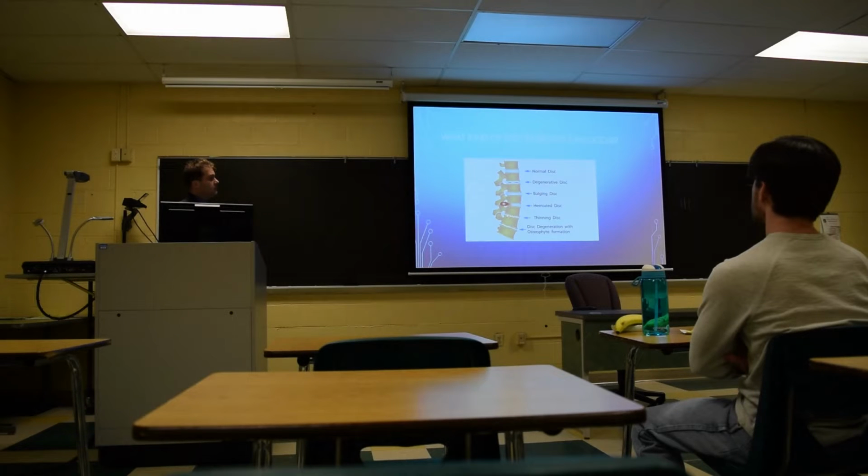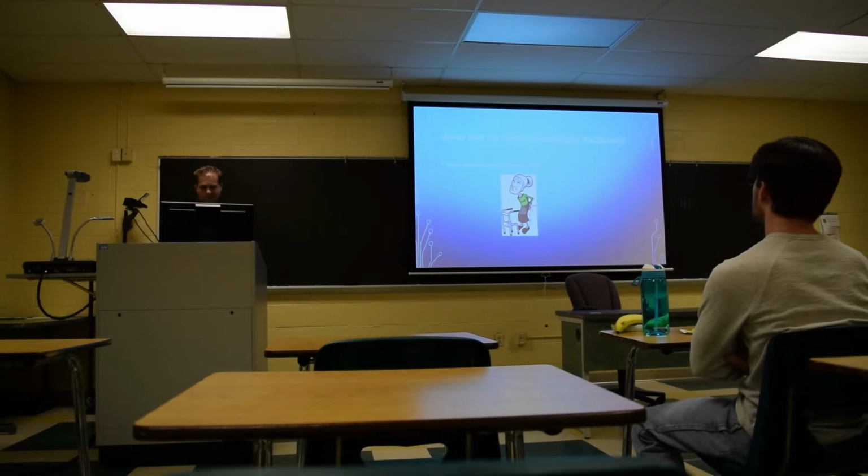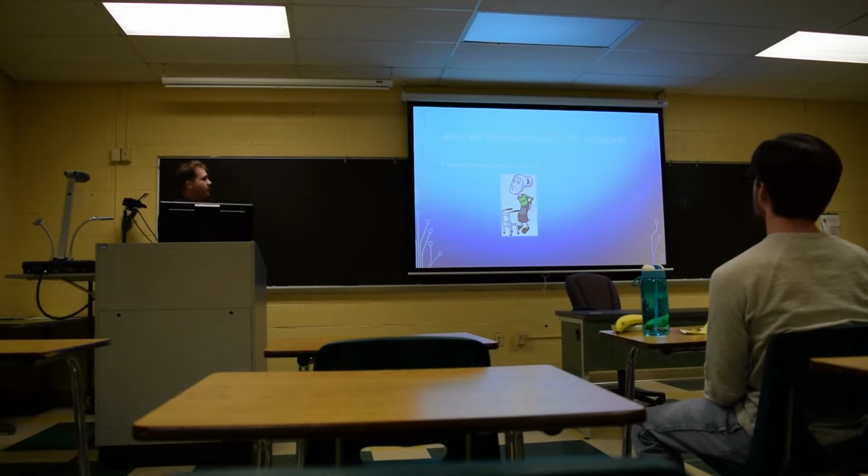After that, we also have a thinning disc. A thinning disc simply means on an X-ray or MRI, you see collapse of the disc area right there. Now, the worst one, the disc degeneration with osteophyte formation. An osteophyte is simply a fancy word for arthritis. So in this case, you have not only arthritis in the disc, but you also have arthritis on the bone. And that will definitely lead to a herniated disc.